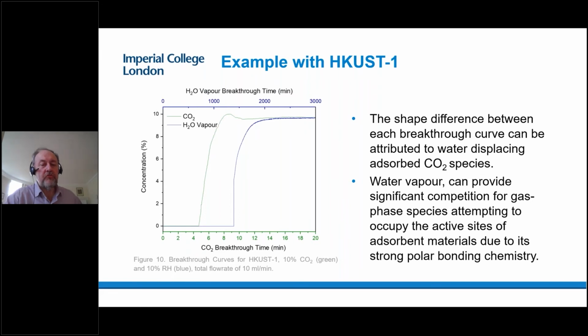The blue shows you the breakthrough for the water vapor, and the water vapor capacity is much, much greater, and it takes 1,500 minutes for that to break through. So what this says is that the capacity for the material for water vapor is way greater than it is for CO2. However, we already know that. But in this case, we can do true competition.